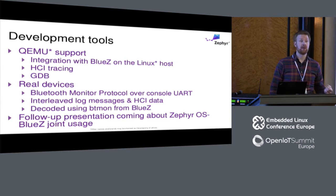There's actually another talk after mine in this same room by Luiz von Dentz. He's going to talk more about the joint usage of BlueZ and Zephyr and how they have benefited each other.